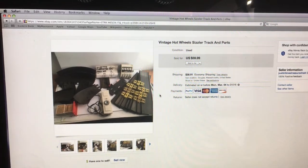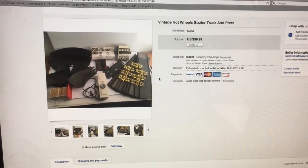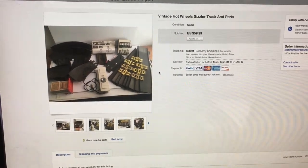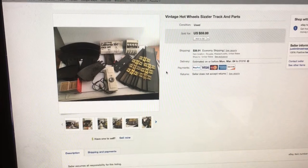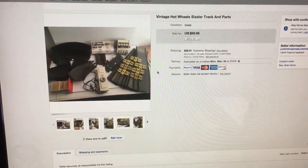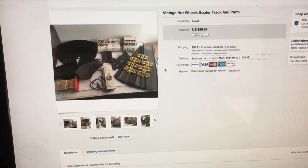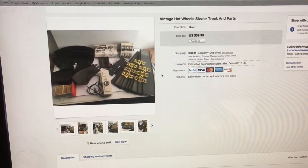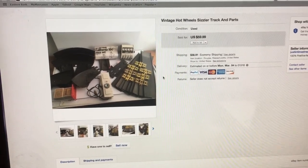What else can I say about this? Yeah, that's about it. That's a good track. Massive. We've set this up at the flea market before, too. It's pretty big. But keep a lookout for that Sizzler, Hot Wheel, Redline. Some of them Sizzler cars can go for pretty good money, too. So, those were the sales for January.